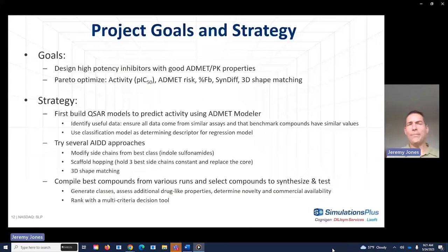Sort of the process for any campaign like this, or the strategy, is first we're going to build QSAR models that can predict activity using ADMET Modeler, which is another module within ADMET Predictor. And here I really want to hammer home the point that these models and the predictions are only as good as the data that you put into them.